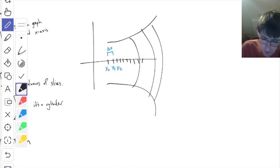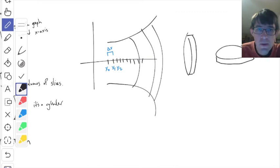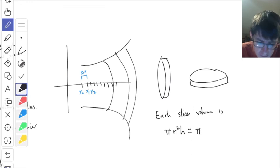What is the volume of a slice? So one of those slices looks like this, right? Or if you draw it on its side, it looks like this. It has a very short height to it. So each slice volume is, it's a cylinder, so it's pi r squared h. What is that exactly in terms of the quantities that I'm writing here? Can you say, for instance, what is the h?